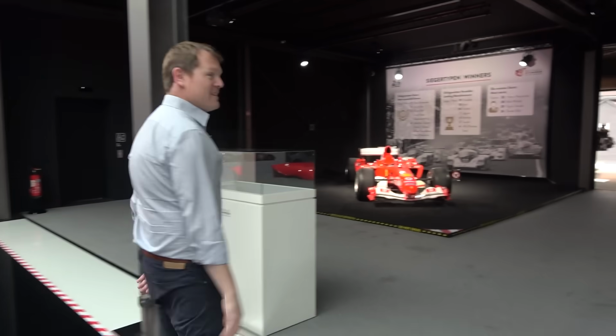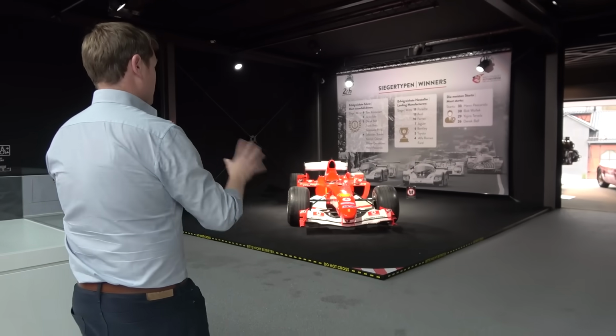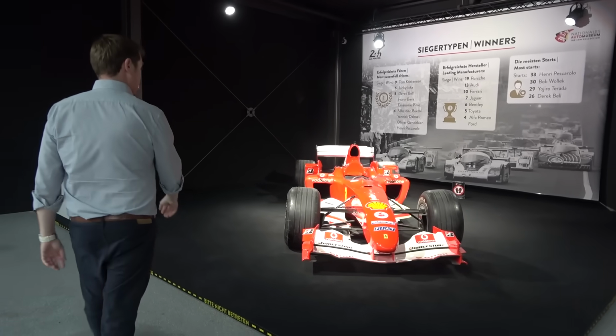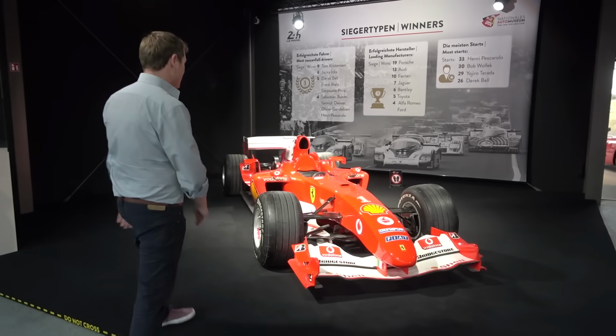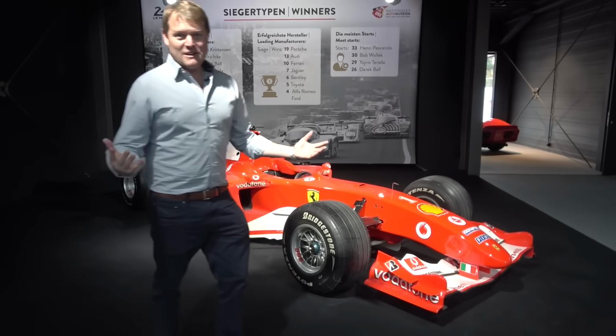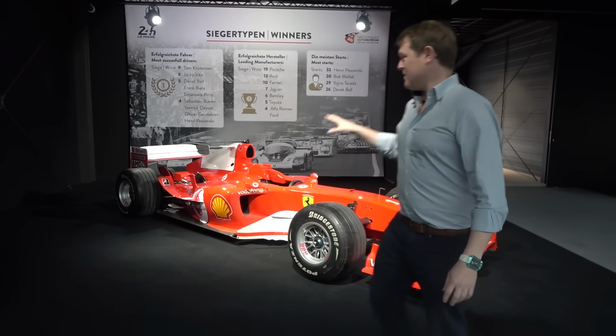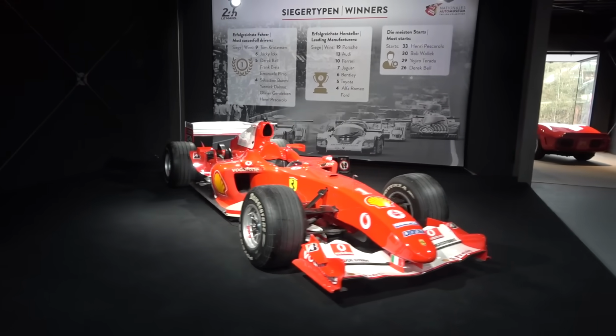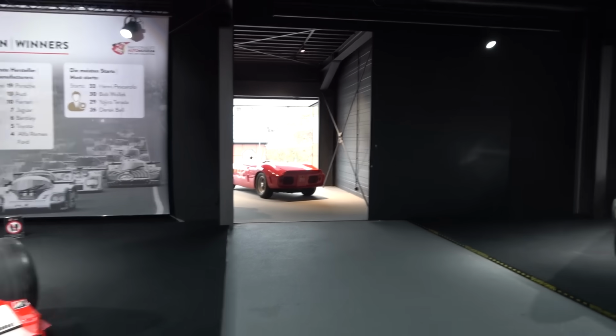Come over here, and this is one of the most successful Formula One cars of all time, Michael Schumacher's 2004 car, which was victorious, I believe, in 8 of its 11 races at the time, which is a feat that until recently had basically not really been matched. Immensely successful F1 championship winning car again. Come past, more beautiful cars on display.